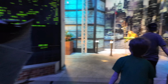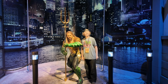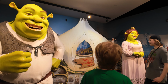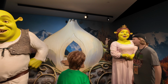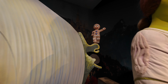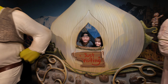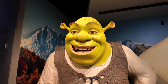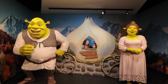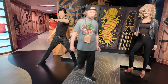Wow, and next we have Aquaman. And look who it is, Shrek and Fiona. Oh my goodness, we have to stand back farther to even see it all. Cheese! Shrek is so big. Look how big his tooth is next to my finger. Jackie Chan.